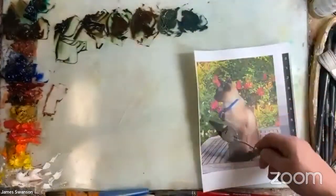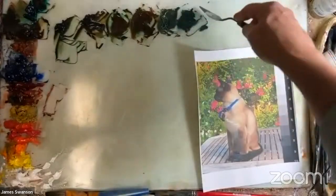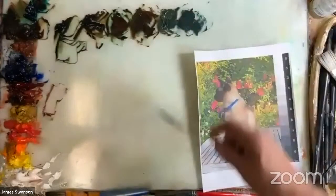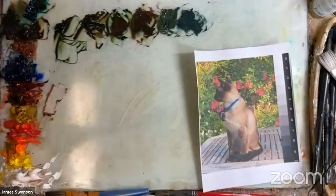Jim, that's the blue and your blue and ochre. Is that what you're doing? Yeah, that's just blue and ochre. Just a little bit of blue and ochre. Okay. Thank you. Yeah. That's what I'm going to do there.